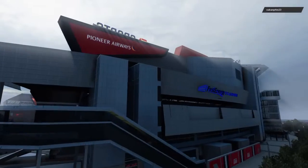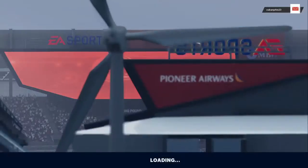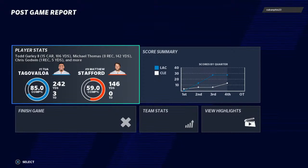So for the Chargers, a loss would have really hurt. As it stands, they finished the first half at 3-5. And they will be at home for one next week against the Las Vegas Raiders. Meanwhile, for the Browns, they drop back to .500 now at 4 up and 4 down. And they'll be on the road next week for a matchup with the Baltimore Ravens.